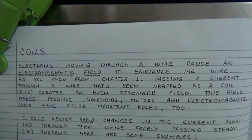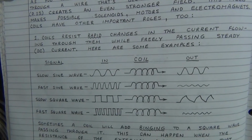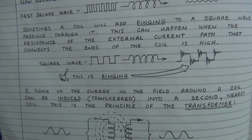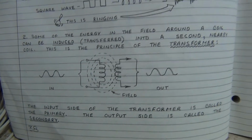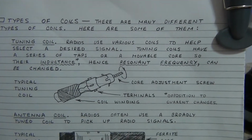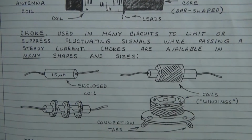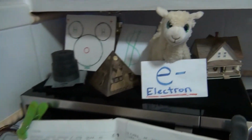So you're working with the transformer. It's all about the coil. How many turns you put in that secondary or that primary. So there's a lot of parts in that microwave, a lot of wires, a lot of coils.